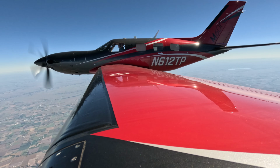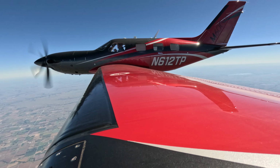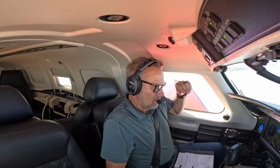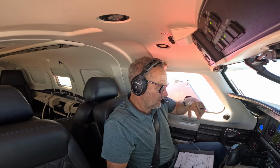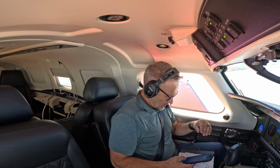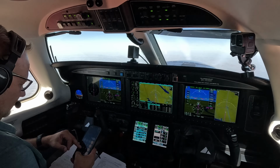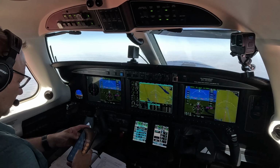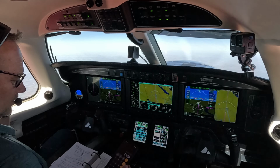These M600s have a 6,050 pound gross weight. By the way, on the cabin, we're at a 7,600 foot cabin at 23,000 feet. So this airplane has an empty weight of 3762. So 6,050 minus 3762, that's a 2288 useful load.